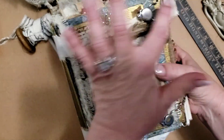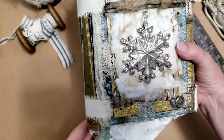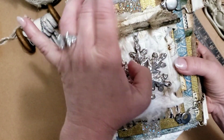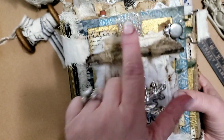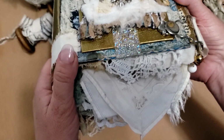I did try to do it so that it looks like a continuation of the straps on the side, but it is not. And behind this cluster, I have a strip of this. To me, it looks like ice, or that's the look I was going for.